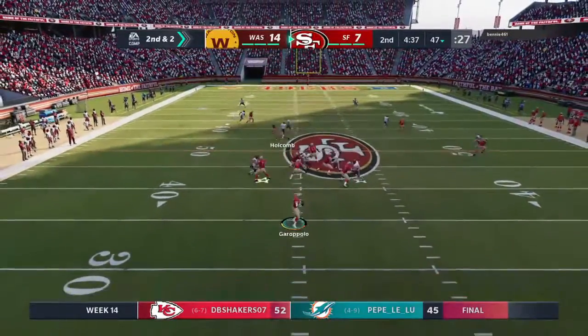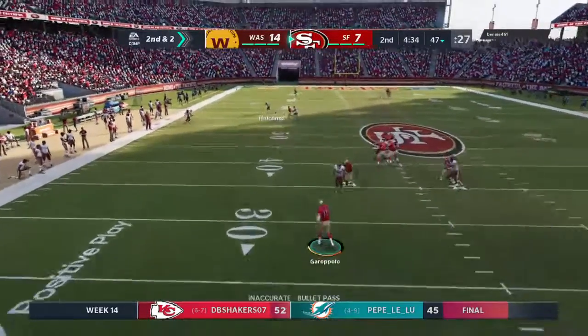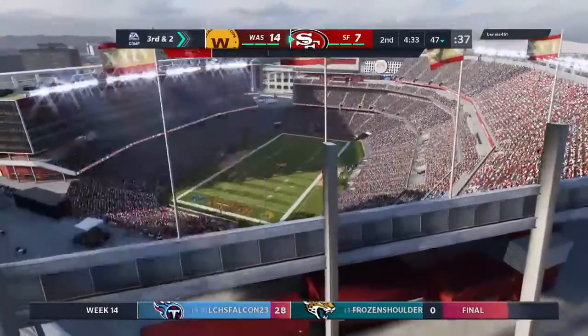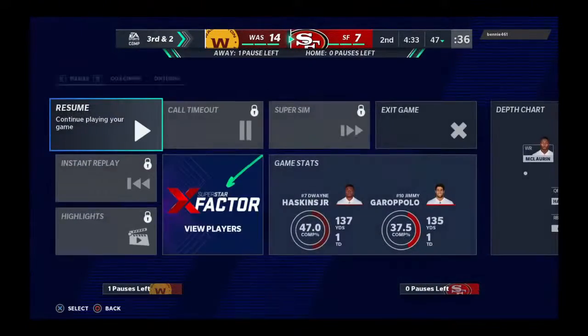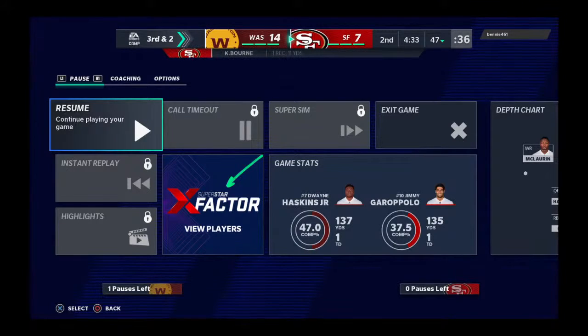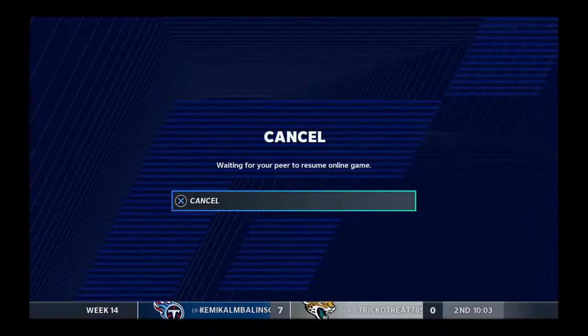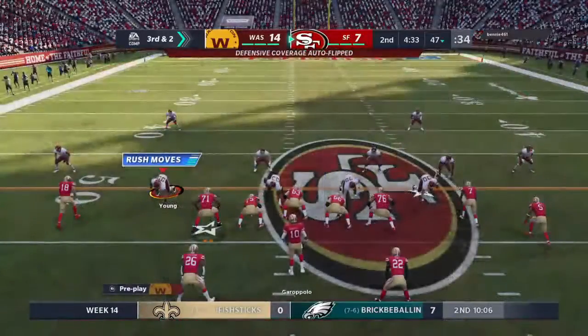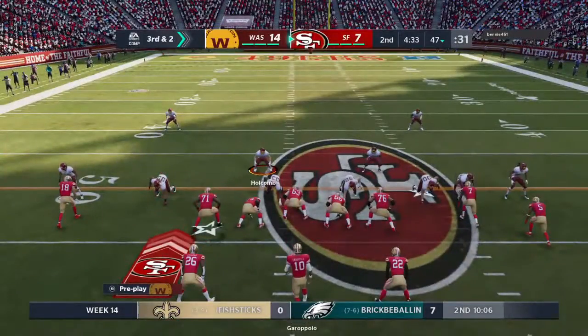Looking to throw again on 2nd down. Garoppolo. Toward the left sideline, but it's incomplete. Kendrick Bourne, the intended receiver. And it's 3rd and short. Brings up 3rd down. An extra man here in the secondary for Washington on 3rd down.